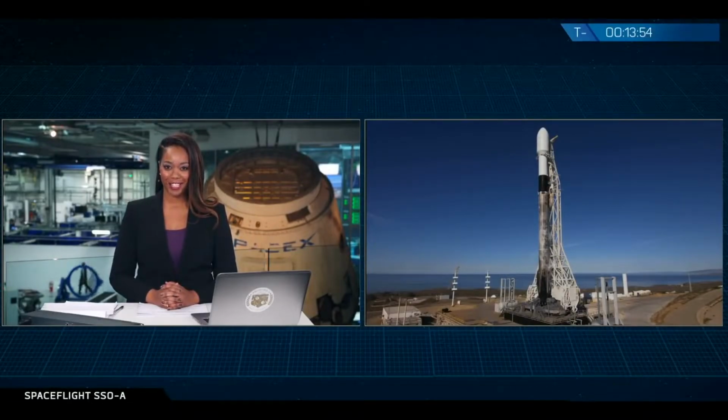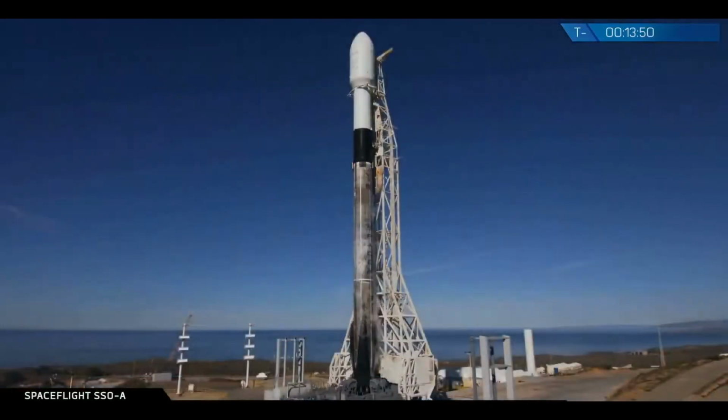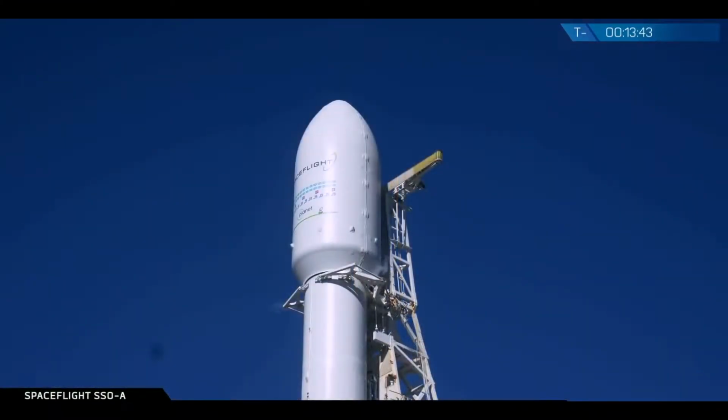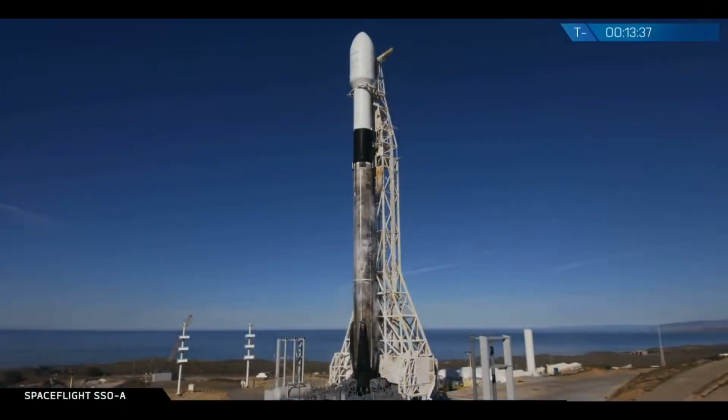For this mission, we are flying a record 64 satellites for our customer Spaceflight. This is the largest number of payloads ever launched from a US-based rocket. This flight is also particularly exciting for SpaceX for another reason. We'll be flying this Falcon 9 booster for the third time. Now, this is the first time we've ever done this, which we'll talk more about later on in the webcast.